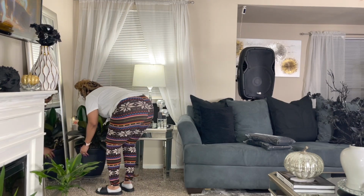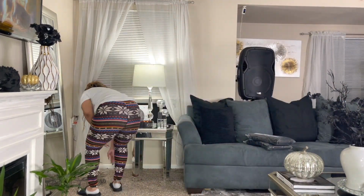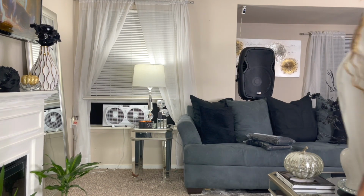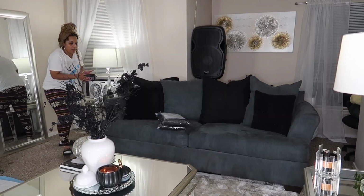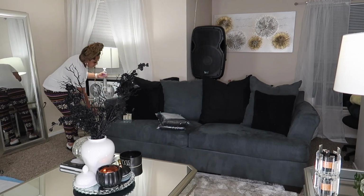Now here I'm going to be removing the plant and removing all the stuff that's in this corner. Now this was what I was telling you guys. I wish I would have thought before I put the stuff back on the table. I did this completely ass backwards. If you notice, I'm standing here like, Anidra, what were you thinking? I am going to remove all the stuff off this end table so I can pull the end table out so I can hang the curtains.